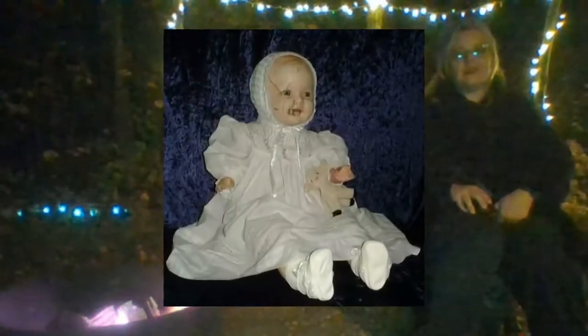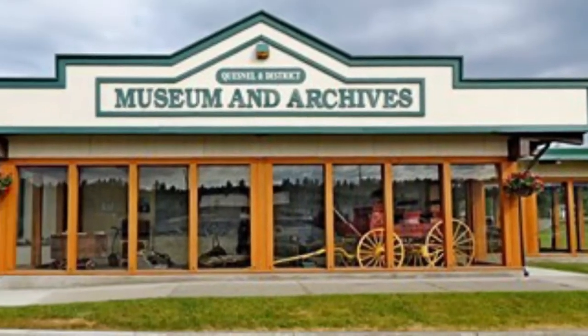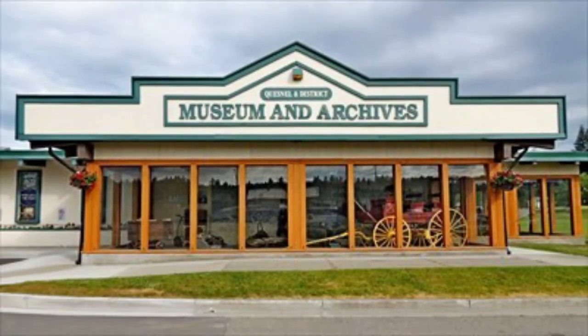Tonight's story is about Mandy, the haunted doll. Mandy the doll was donated to the Queensland District Museum in British Columbia in 1991. Guests and staff at the museum immediately felt uneasy with her, especially when unexplained activity began to take place around her.